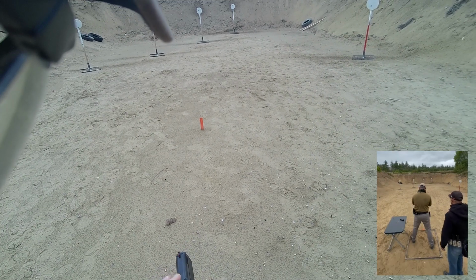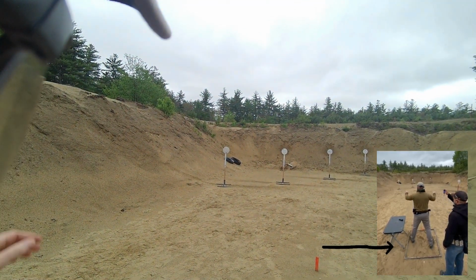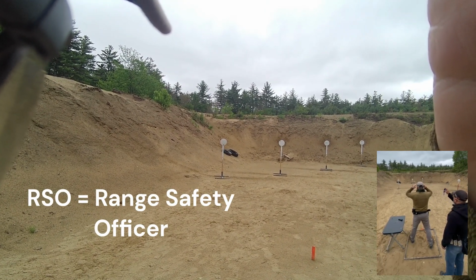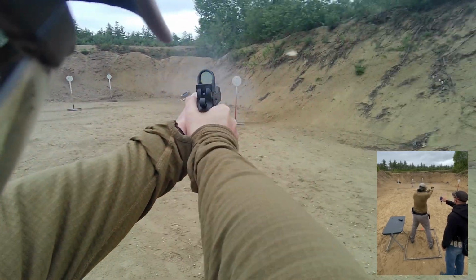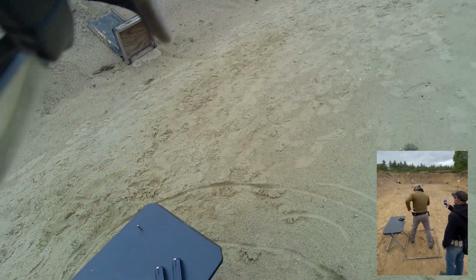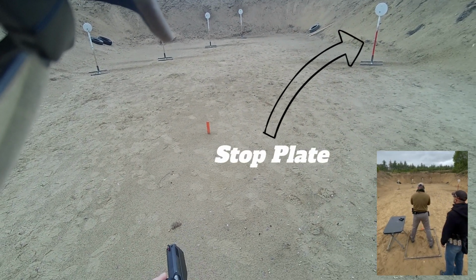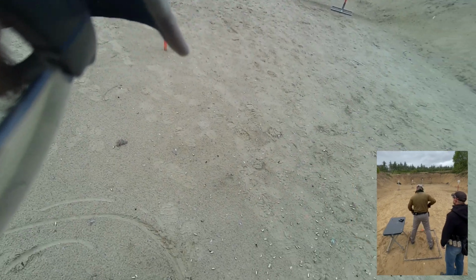So here's how Steel Challenge works. You'll walk up to the shooter box, make ready, and the RSO will say stand by. At the sound of the audible start signal, you will start firing at the steel plates as quickly as possible. One plate will either have a red post or a red plate. This is the stop plate. You must engage this plate last. Failure to do so will result in a significant time penalty.